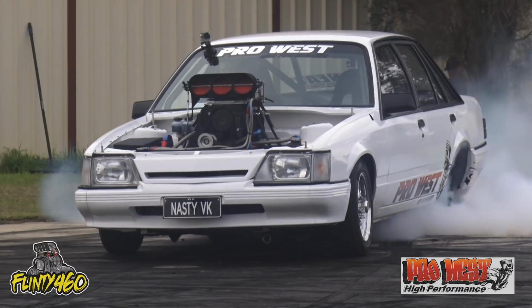We're down at Pro West in Maddington. Mark's opened up his workshop for us to come and check out some of the weapons that they've currently got in the build down here. You've seen a few of the cars out of the workshop over the last sort of 12 months. We just did a feature on Michael's nasty VK about a month ago.